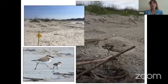And so because they try to stay hidden, it is very easy for people to inadvertently be in the places where the shorebirds are trying to nest. So if you see signs or any ropes or exclosures, areas that are closed off for nesting birds, this time of year, we try to give birds plenty of space so that they're able to nest successfully on our beaches.